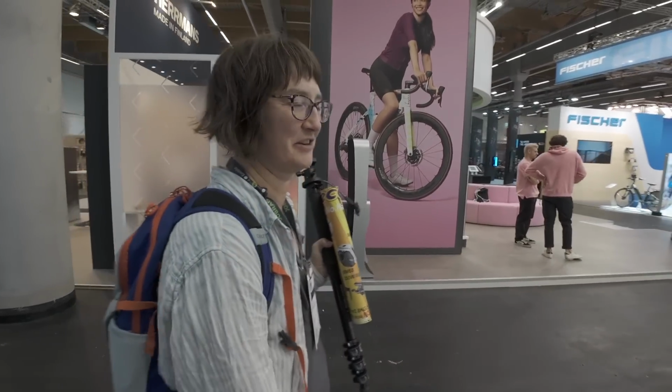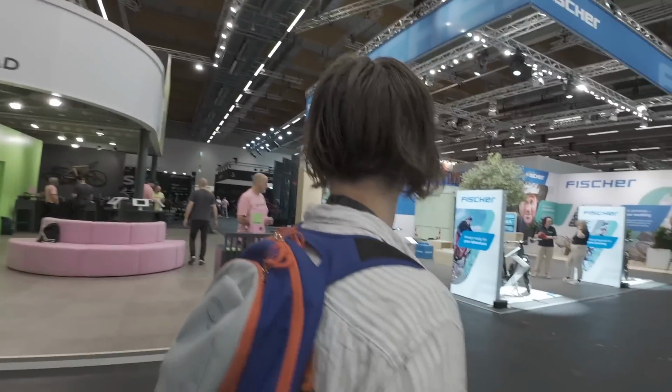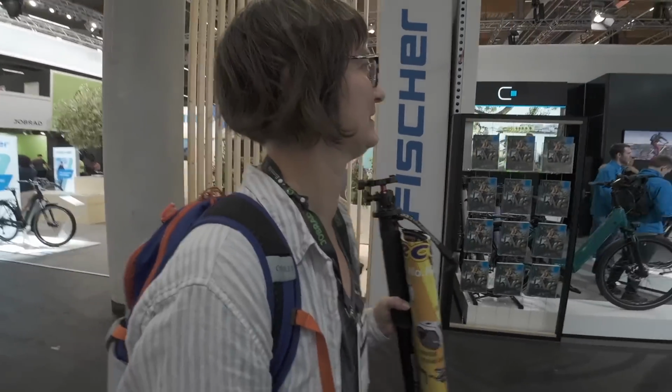True. And some handmade Croc type shoes. Oh, for biking. Stiff Crocs. Yeah. So you can just kind of see all the things here. I feel like this is not a good representation because it's just opening and there's nobody here. So it's not this crazy crush of people that it will be in another hour or two.